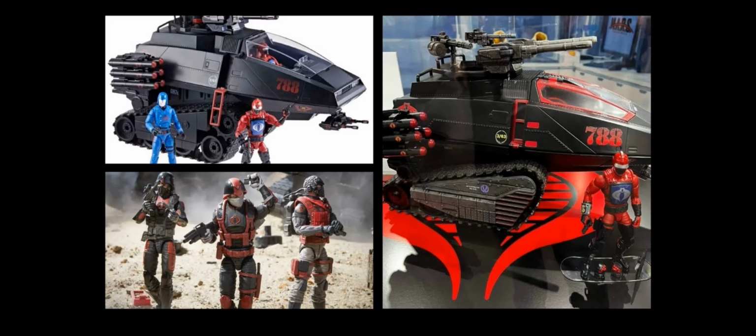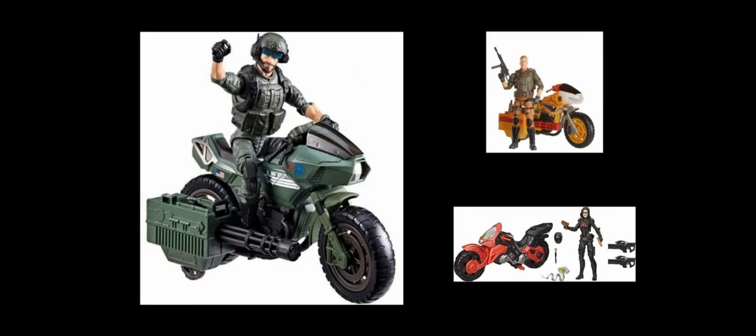And then of course we did see the SMS as a render, so we know that this will fit with the Hiss as well too. We will talk about that here in a little bit. But let's look at some of the items or where we started. So the first particular item that we did see was, of course, for the Baroness with the Cobra Island exclusive through Target. It was that futuristic red and black motorcycle. I mean, it was cool for what it was. I really hope we don't see that item again in the line.